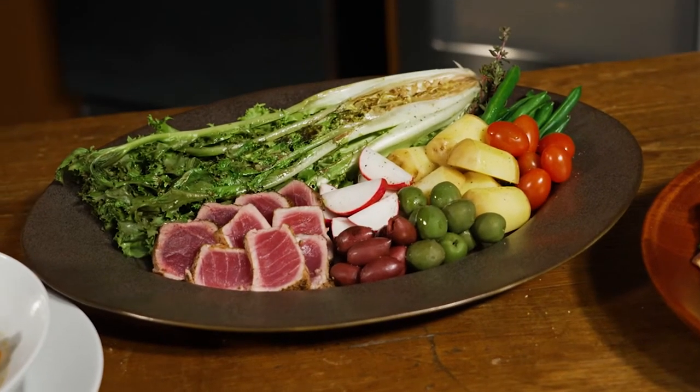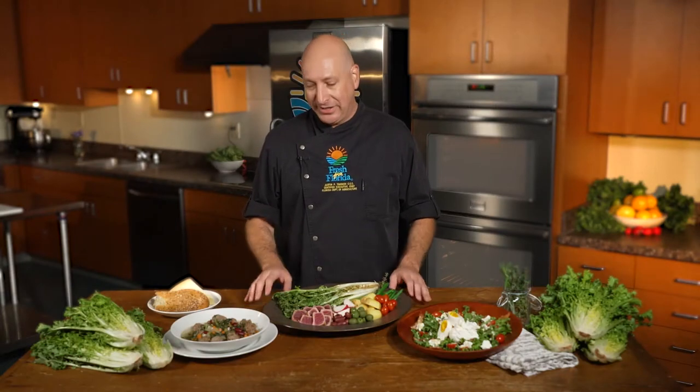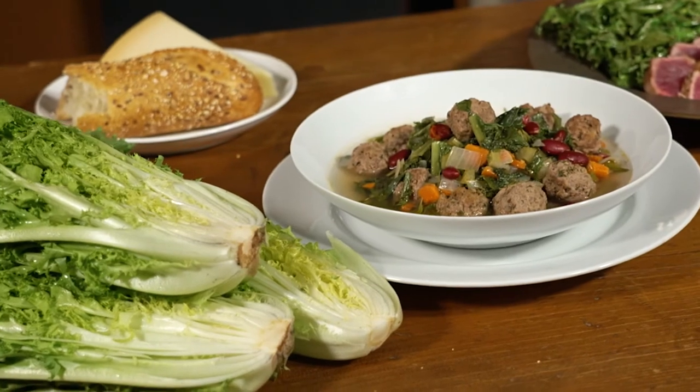and served it kind of Niçoise style with some seared Florida tuna, potatoes, and green beans. Really delicious. And here we have our Florida curly endive and meatball soup. This is a really fun recipe, delicious.